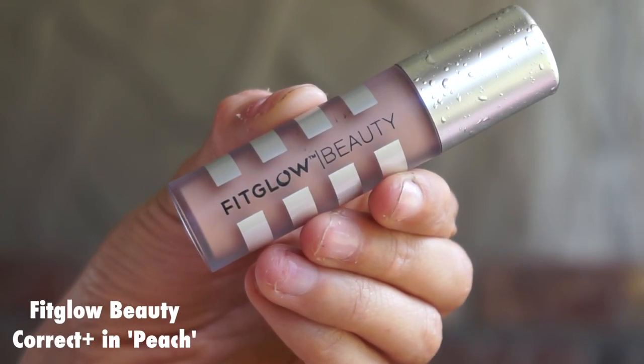But anyway, I have been loving this Fit Glow Beauty Correct Plus in Peach. These are their color correctors that they've just come out with. They always had the Eye Bright, but the Eye Bright used to be in those little pots and it was a cream formulation. So they've released it in a liquid formula with the Eye Bright shade and then this peach shade as well.